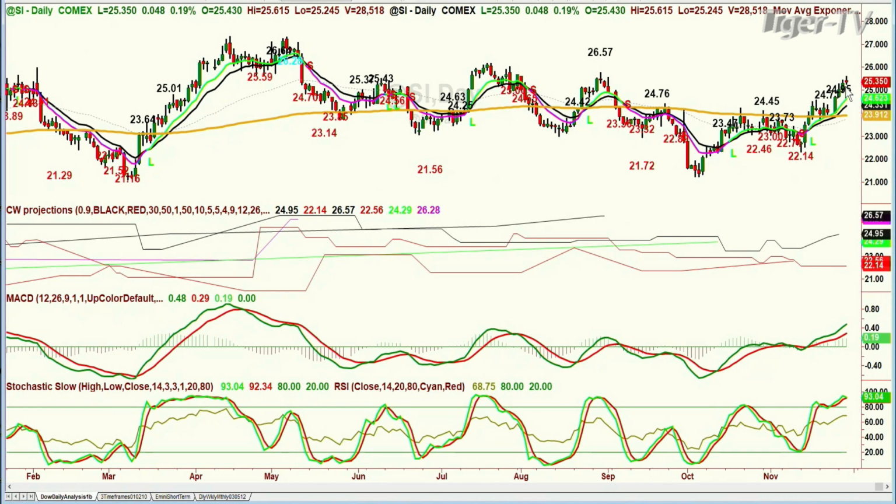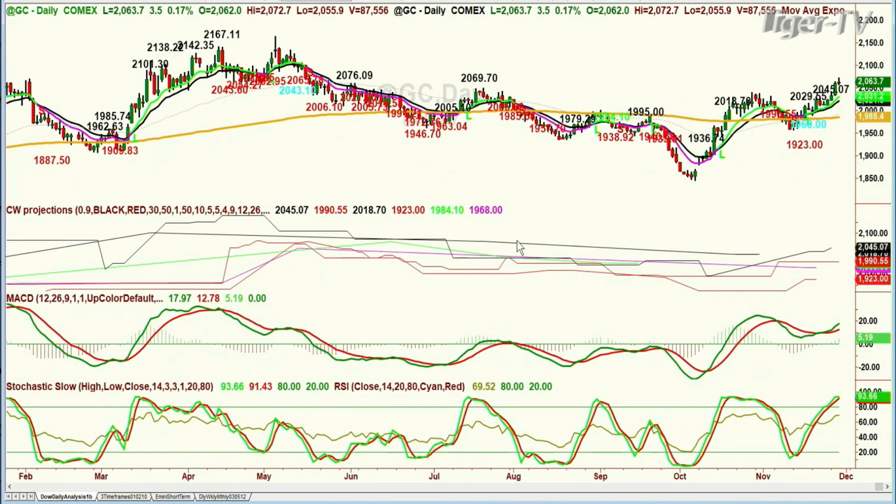Here's silver. It's broken out above the resistance of Chapman Wave automated resistance and support levels. It's just gone above the resistance. Gold just gone above the resistance right there. It's done it before, and then it sort of pulls back a little bit. In this case, the technicals are strong. We're going to be watching closely.